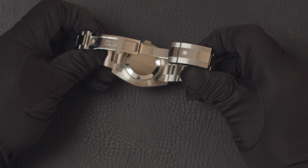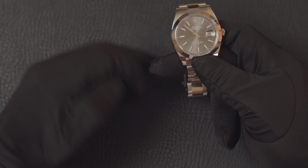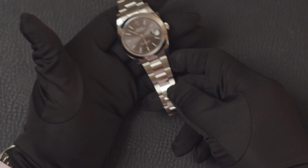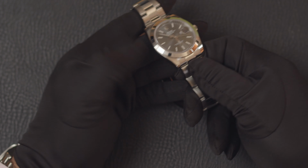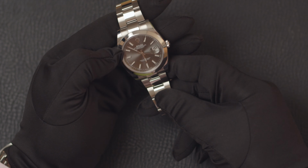The case back here again is in stainless steel. You have a polished perimeter going around it, but a really clear satinized back to it there. So if you're perhaps thinking about engraving it, then again, it's very easy to do. But it really is a lovely looking watch, quite understated in a way. I think it's so slim and easy to wear, easy to read, and doesn't cause too much attention.